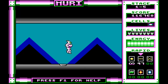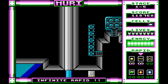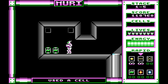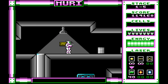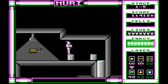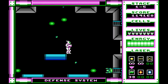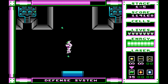And here we go. This is the final level of this set. Like I said, I'm not really sure how long this game is, because this first set isn't too long at all, but it also is sort of a tutorial, I guess. So, we got a new weapon, the laser, which was blocked off by that door that I needed a cell for. So that's going to help a lot here, because this is the first boss of the game. And it's the defense system. And you can see its health bar up there.